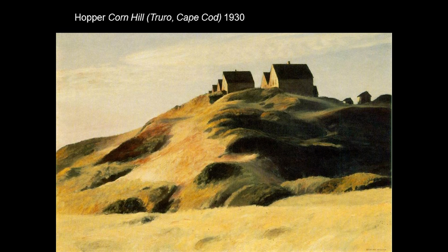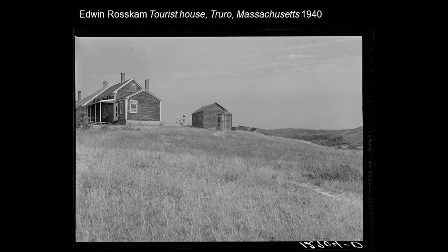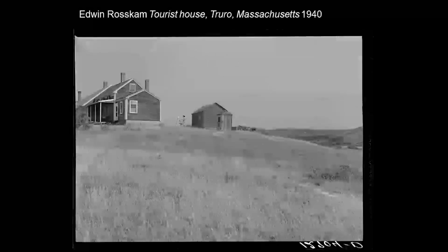Hopper focused on the clapboard tourist houses that sprouted in the region after the Civil War, when the railroad came in and tourism became the dominant economy. Edwin Rosskam's 1940 FSA photograph, Tourist Home, Truro, which is captioned, "The girl at the easel is a boarder, house belongs to incapacitated fisherman and railroad worker from the Cape Verde Islands," similarly shows the wooden fishing shacks that were converted into summer cottages for Cape Cod vacationers.